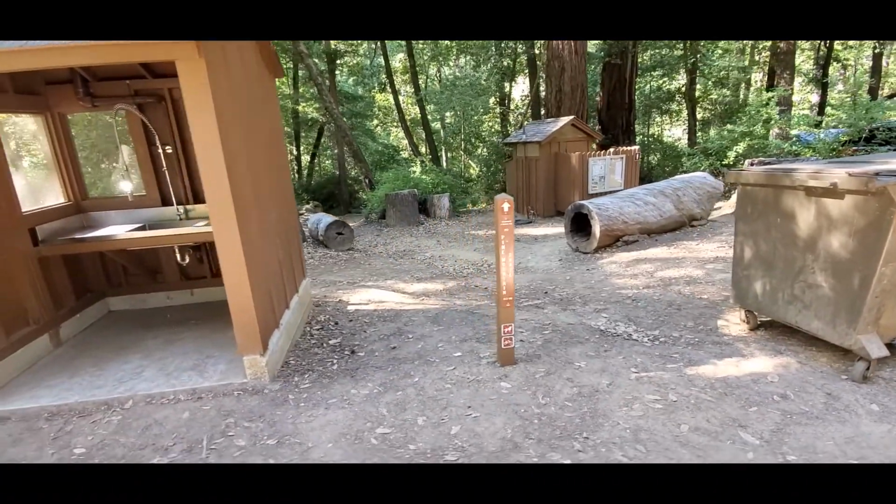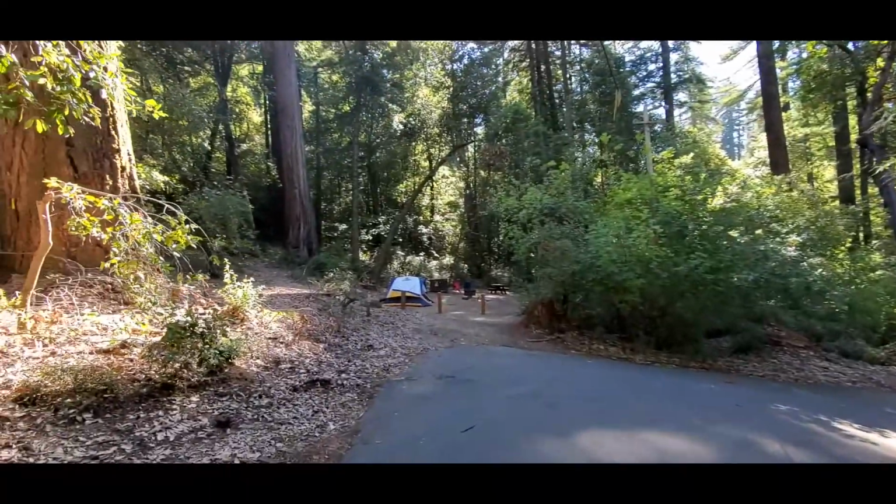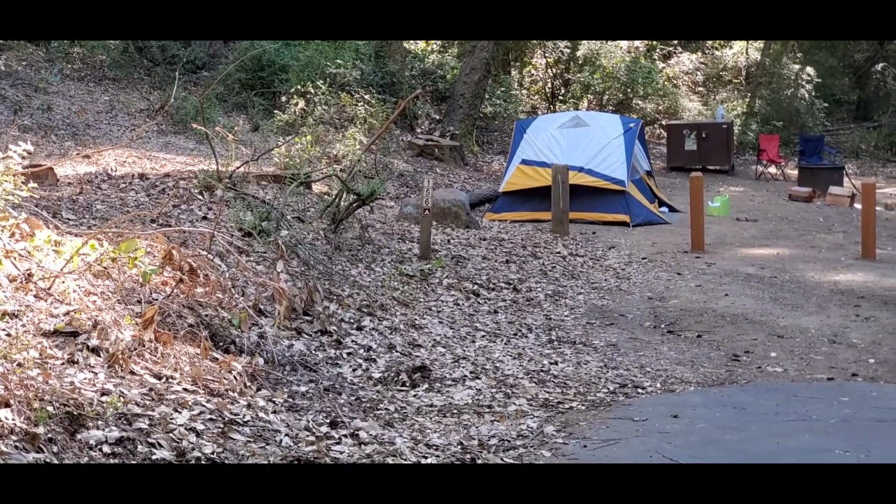They got trails all over the place. More dishwashing stations. That's a good spot. 156.